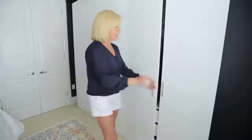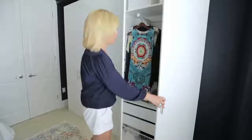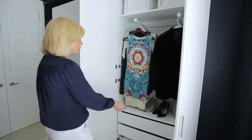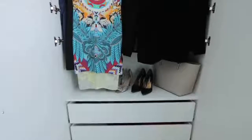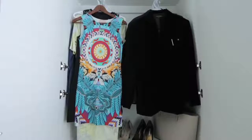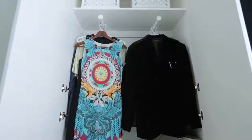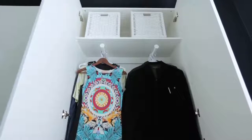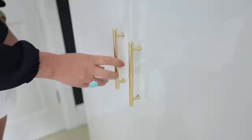The other thing I love about them is the interiors. They're magic. You can actually configure it however you want. They wanted drawers, I gave them drawers. They wanted baskets, I gave them baskets. They wanted pullouts, I gave them pullouts. But you could also do shoe storage or tie storage or anything. The sky's the limit. They are the best invention ever. And then just for that little bit of girly glamour, I changed the hardware out to a really pretty gold.